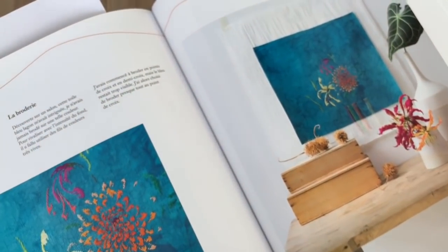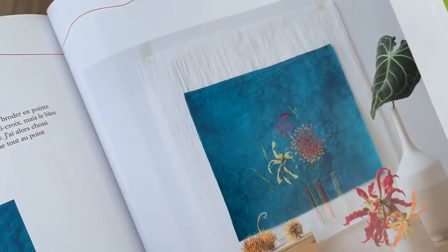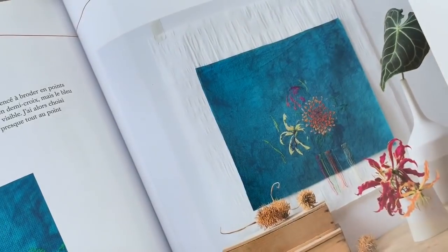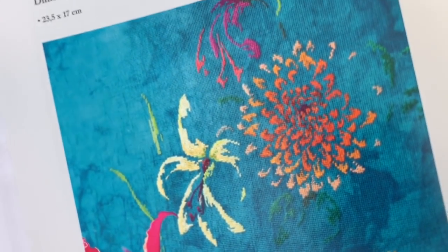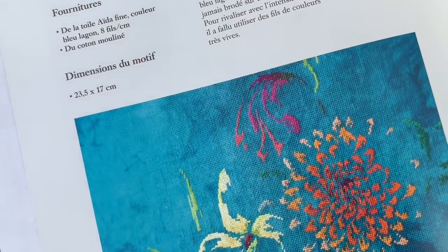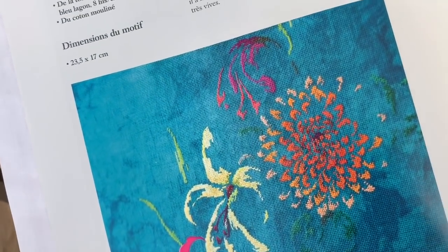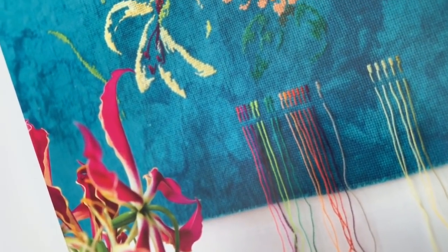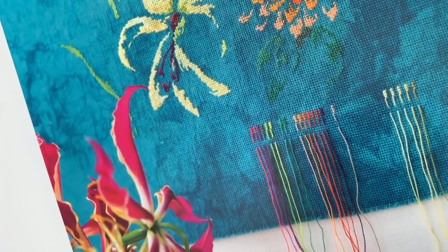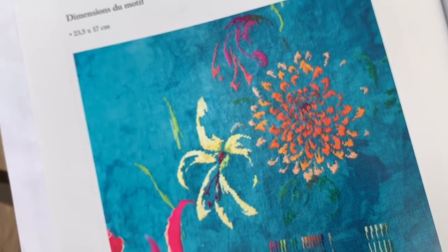Oh, and then there's this one. Oh, exotic bouquet. I think I need to do this one. What do you think? Yes? I thought so. That fabric is just stunning, just gorgeous. So this is done with DMC cotton floss on an Aida. Again, she's done the little swatches down here. Isn't that gorgeous? Another one I have to do first.